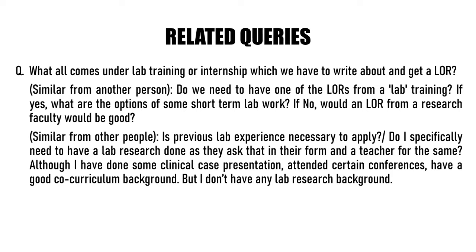But also the fact being, it need not be lab research necessarily. For example, mine was a lab training or internship where I learned the lab techniques, and similarly, your lab experience could be a lab training or internship where you learn the skills or work to do some things. So in research, you could analyze, for example, microbiology, I learned a lot of things.